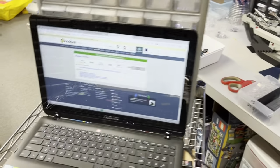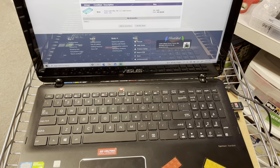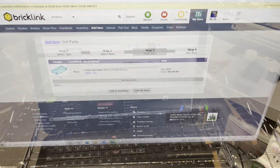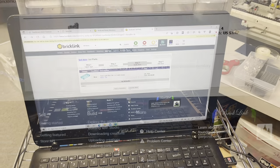It was 625 of them. I listed them at 8 cents a piece. So that's a total value of who knows how much, because it doesn't say own BrickLink when you add this way. So if someone wants to do the math, go for it. Just kidding, I went ahead and did it. It was $50 exactly, so that's kind of cool.